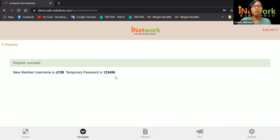Okay, so every time when you register someone, our system here will auto-generate a temporary password for them, which is 123456. So you can actually screenshot this and you can send it to them and they can actually log in from their end. All right, so let's say I do this login, because for a new member, every time when they do the first time login, they need to change their password and set their security password. Let me show you how to do that.